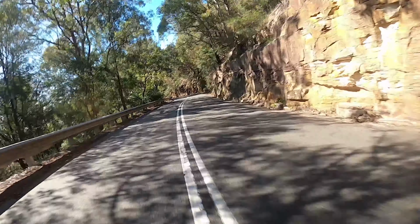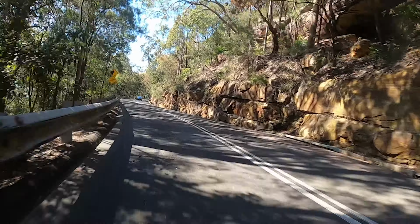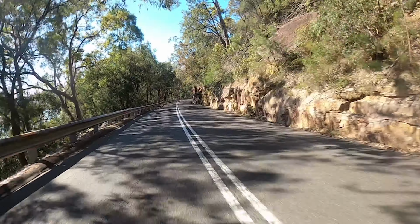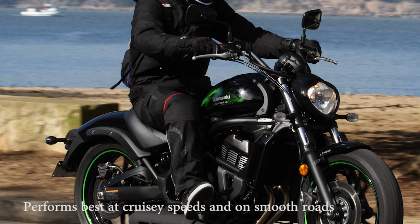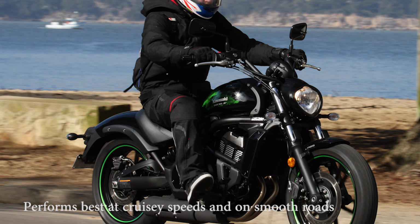In cruising it does really well, with some extra stick available when you want to give it some on the odd occasion. If I had another opportunity to ride a Vulcan S, I'd spend most of my time at a cruisy pace, feeling the wind and taking in the scenery. That's where it shines most.